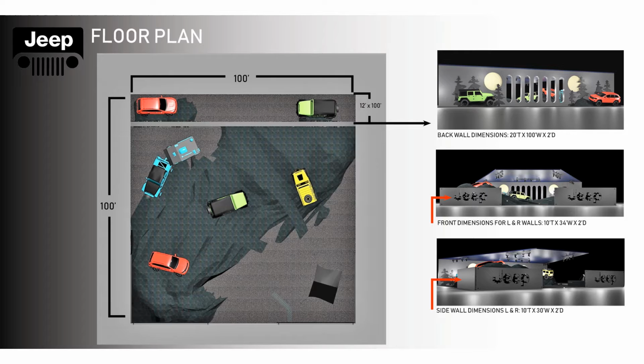The exhibit space has a simple floor plan, which features a large mountain structure in the center. On the back side, 2 Jeeps are on display, and the iconic grille symbol with the headlights is featured across the 100-foot expanse.